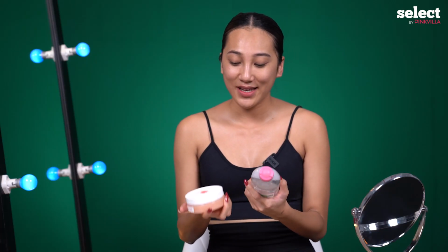But like I said, for dry skin types, I would suggest you guys choose the Plum Balm, and people with oily and acne-prone skin can use the Garnier Micellar Water.